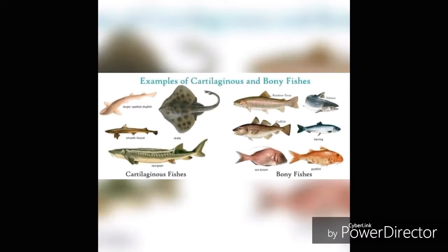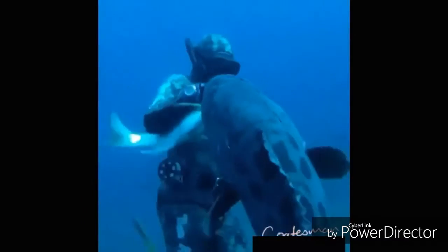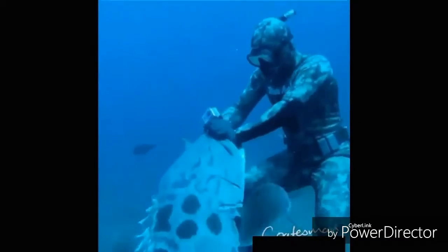For the tail, the shape can be an indicator of how fast a fish usually swims. There are several different types of tails. There is protocercal tail, heterocercal tail, homocercal tail, hypocercal tail, isocercal tail, diphycercal tail, and gephyrocercal tail. Fish with a deeper fork swim faster. Fish with a rounded or flattened tail are slower swimmers. Fish with a continuous caudal fin are able to swim in narrow cracks and crevices.